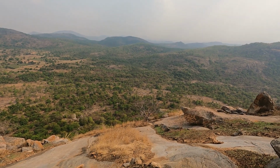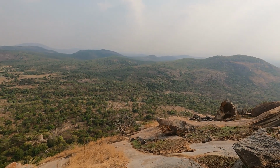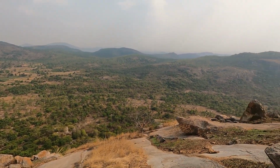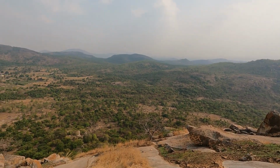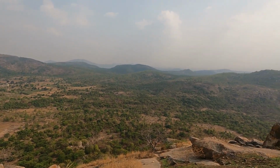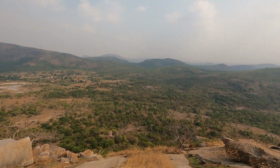I think we also heard the peacock. It's about 10 to 4. So around 5 o'clock, 5:30 we'll see more birds. So I'll put off the camera till then, or maybe show you a little more of the surrounding in a little bit.